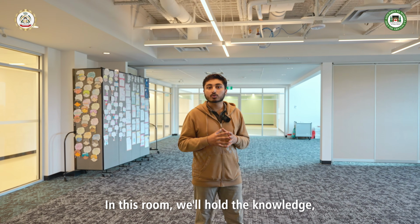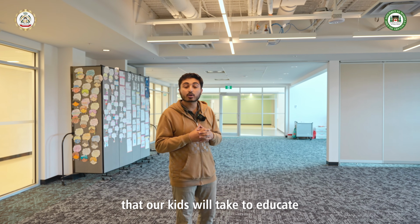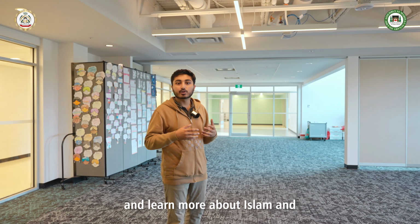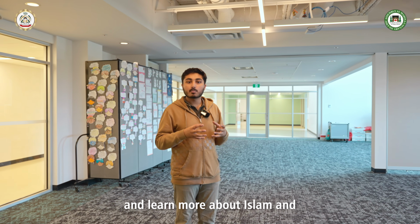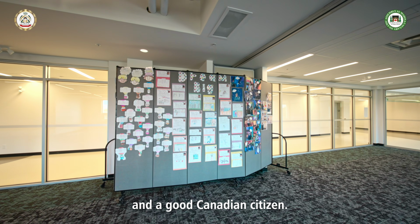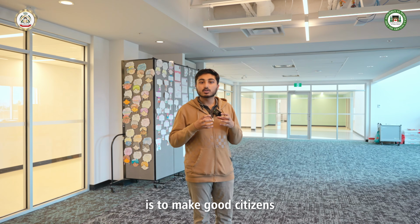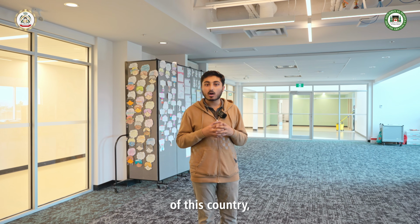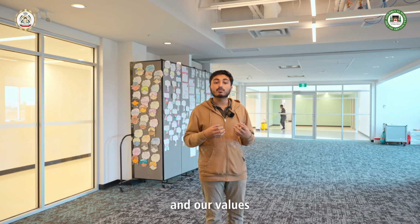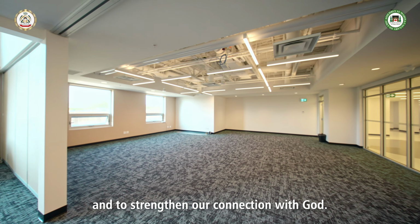This room will hold the knowledge, the Quranic knowledge, the Islamic knowledge that our kids will take to educate and learn more about Islam and the Quran and anything to be a good person and a good Canadian citizen. This school's purpose is to make good citizens of this country, good Muslims that can propagate our faith and our values to the greater public and to strengthen our connection with God.